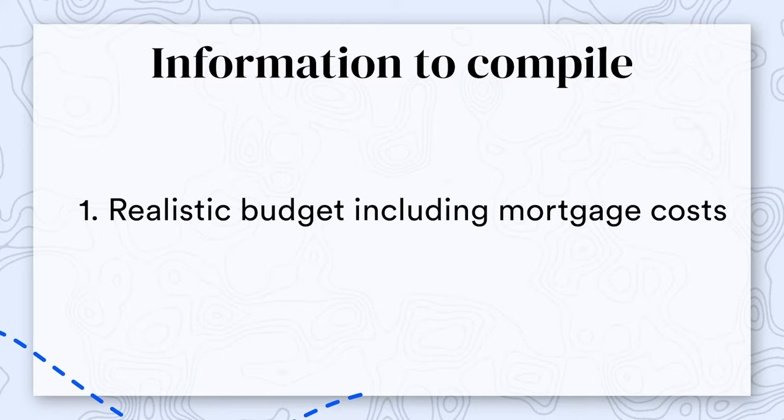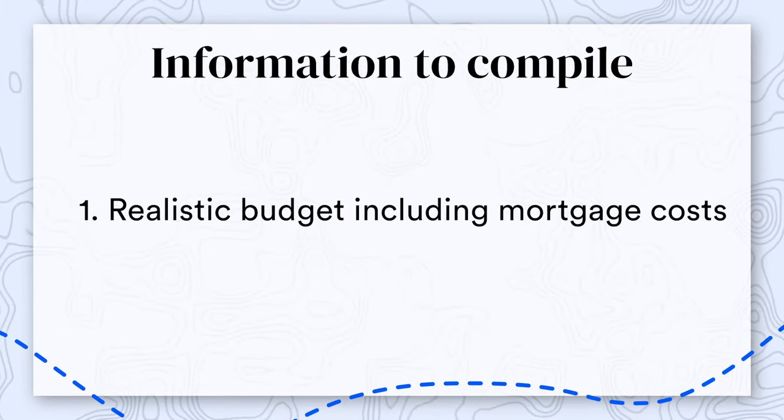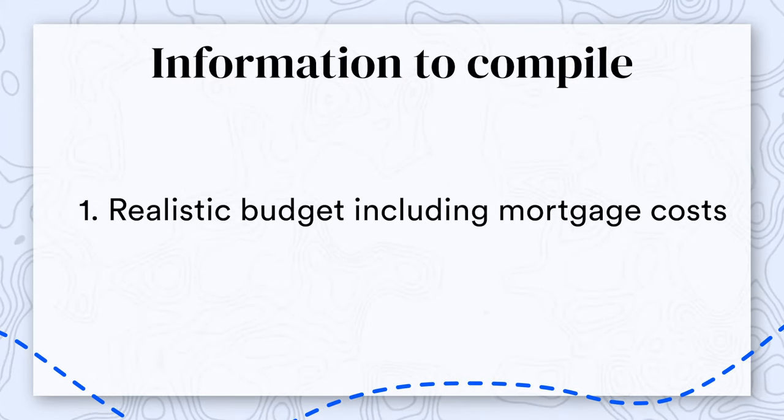Now, before we jump into the list, we just got a few pieces of information that you need to figure out to make the best decision for you. The first piece is going to be your budget. So this is going to be your budget not only on a monthly basis, but also in terms of the total amount that you're looking to spend.